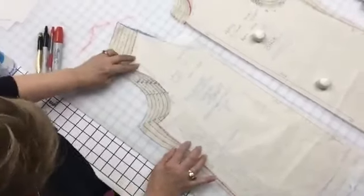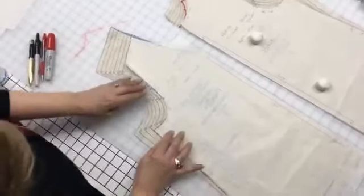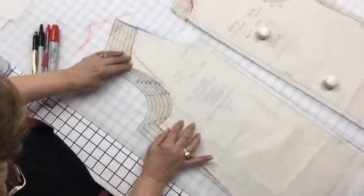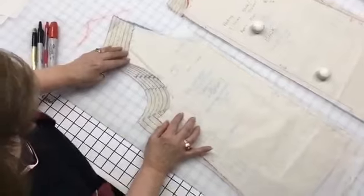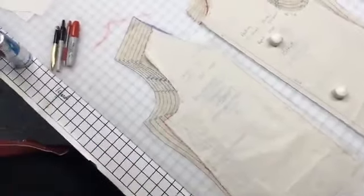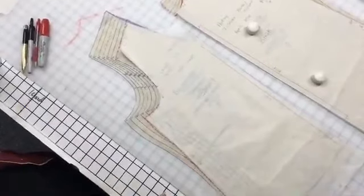It might work. In this case, it won't. But if they were exactly the same size, it would. So keep that in mind. But no, you do not have to change the sleeve here, because I know that the sleeve from the sloper is the best fit.